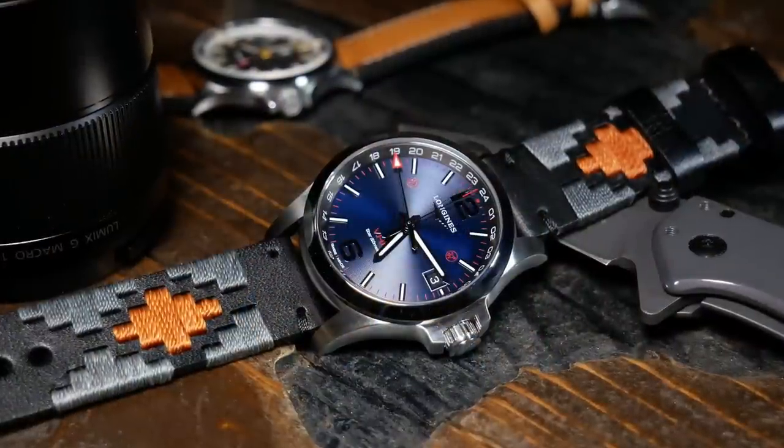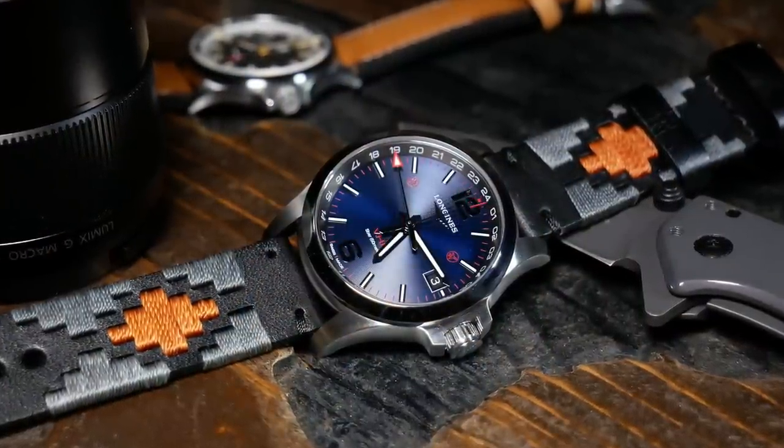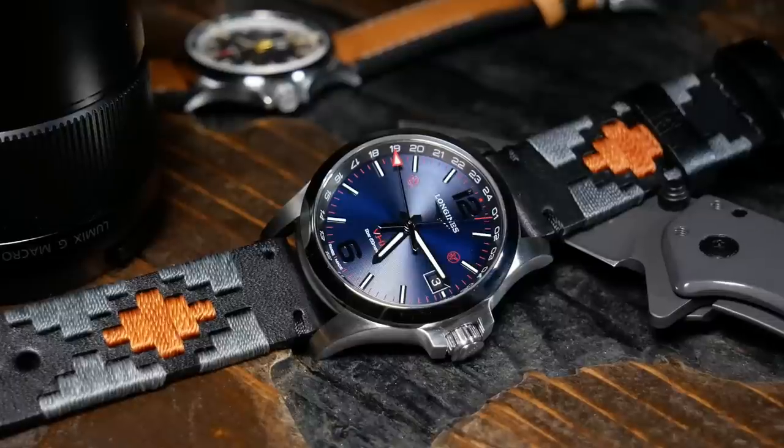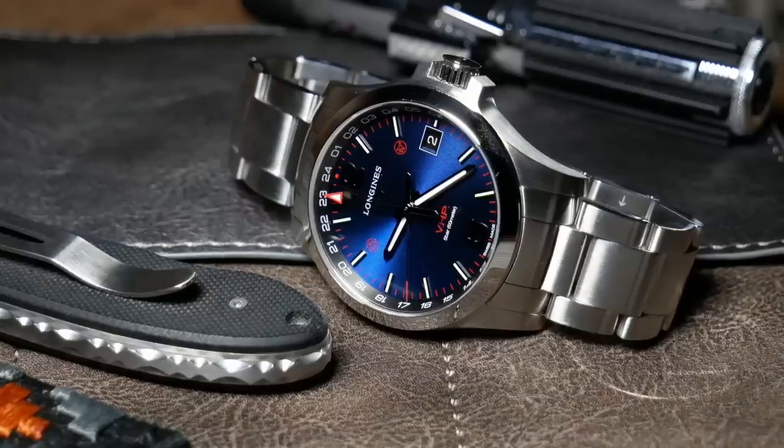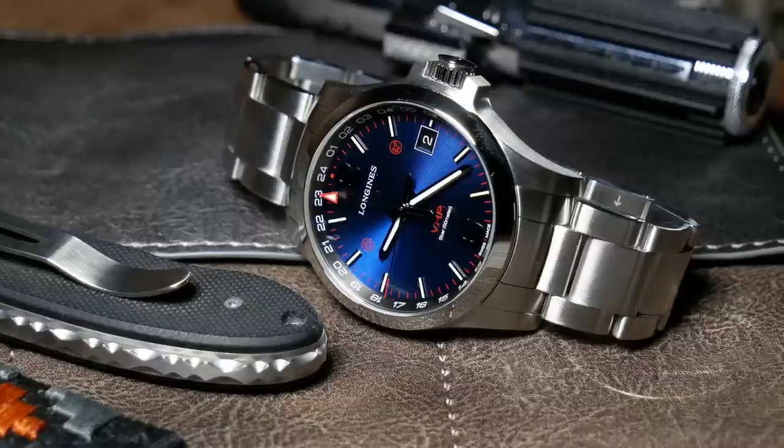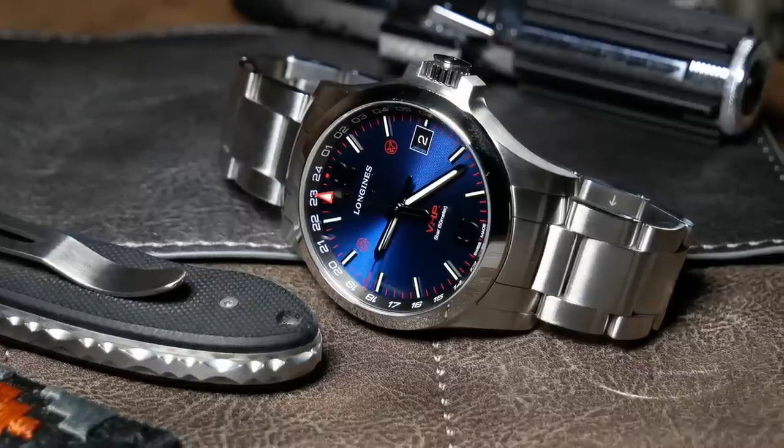And for me personally, I really appreciate the science and engineering that went into making a watch like this, which is why I wanted to look at it in the first place. Yet beyond the technology, I still really like and enjoy this watch. Honestly, I'm not sure if I love it, but I definitely like it. It's comfortable, reliable, easy to read, and looks great.